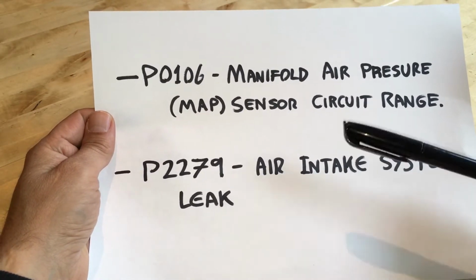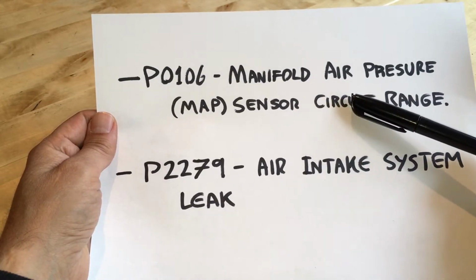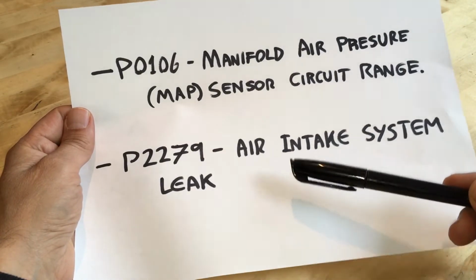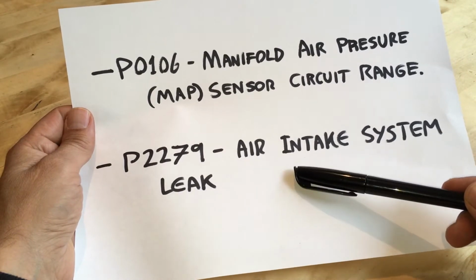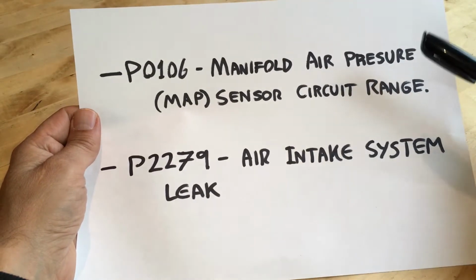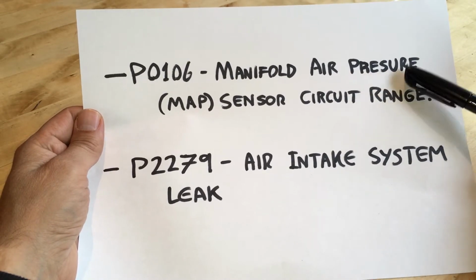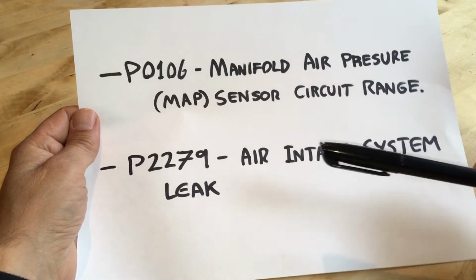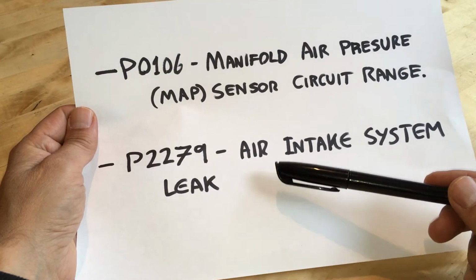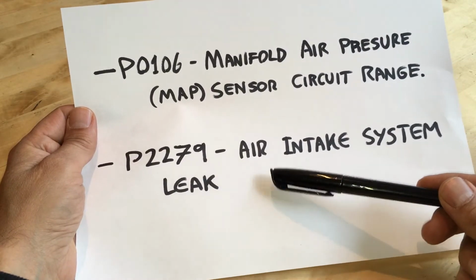So I know from previous experience that map sensor codes can often get set by other problems, and particularly with this other problem being what it is, I had a very strong hunch straight away that probably there's unlikely to be anything wrong with the map sensor or the wiring to the map sensor or anything like that. My strong hunch was this was going to be sort of where the problem lay. So initially my next step was to chase this, see if I could find this.